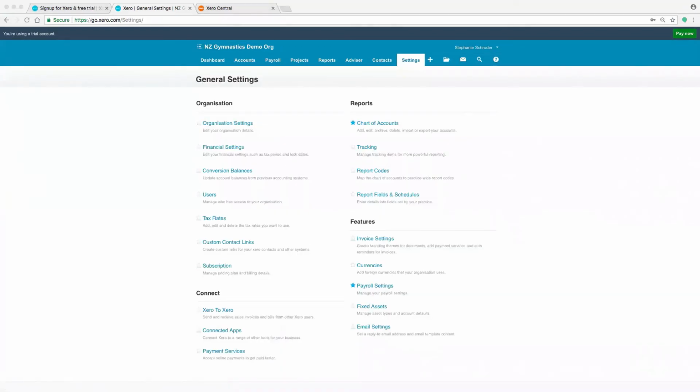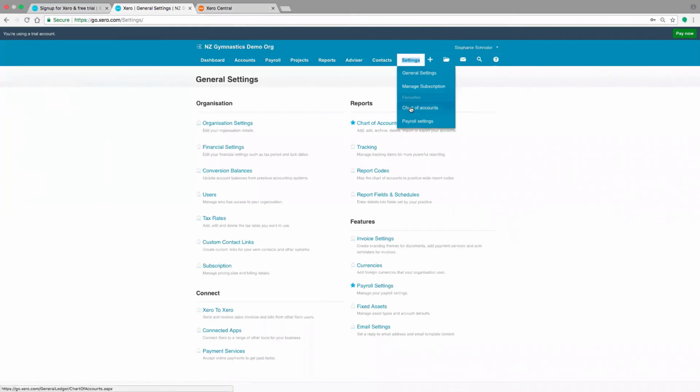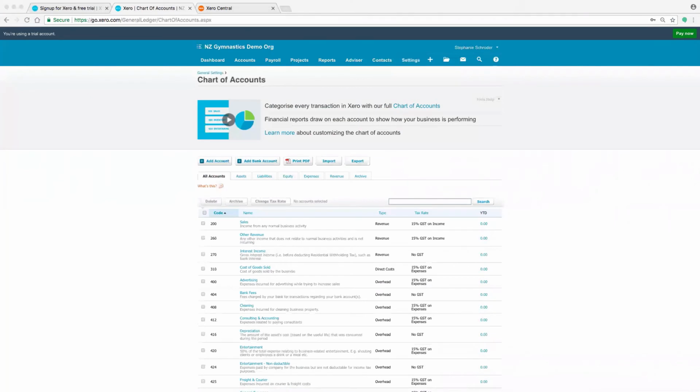Although not one of the checklist items, I just wanted to quickly mention the chart of accounts while we're in the general settings area. You'll see that the chart of accounts is a favourite as it's marked with a star. This means I can quickly access it from the settings drop-down menu.